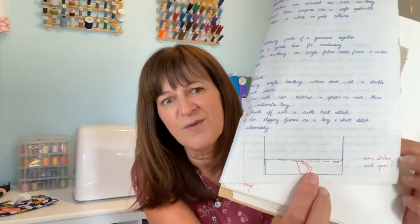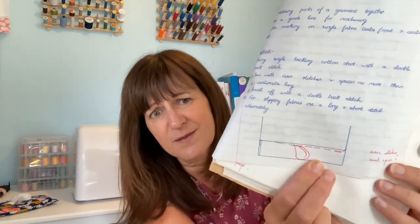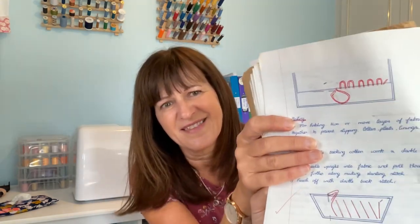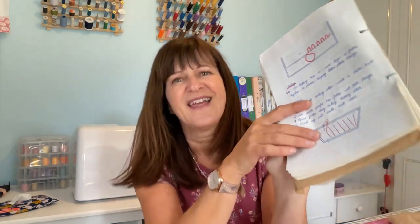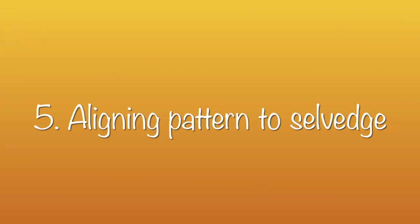elastic through. So in my guide, I have a beautiful picture that I've drawn here, which I actually got told off for because it says I should have even stitches and spaces. My sewing teacher was not my best friend. I've said that many a time. That's an interesting looping diagram that I did there. And it does say that I should be finishing off with a double back stitch. I don't very often do that. But in general, I follow most of the rules and I do hand baste.